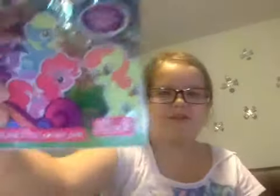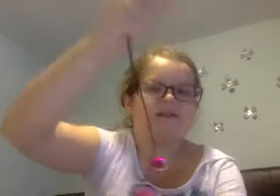Oh yeah, here's what the blind bag looks like for the Rainbow Diamond collection thing. Get Rainbow Dash in there, but just one minute. Where did it go? Oh my gosh, where did it go? Well, anyway, there's packaging for this, but I can't find it, so it's the Rainbow Rocks.